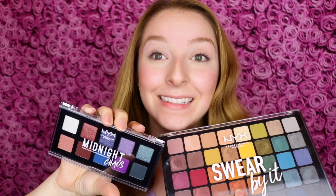So this retails for $21.99 on Ulta.com, which to me is a pretty high price point for a NYX eyeshadow palette that only comes with 10 shades. So that means that each shade is worth $2.20, whereas the NYX Swear By It palette retails for $35, and that means that each shade in that palette, since there's 40 shades, retails for 87 cents. So if I just did my math correctly, you're paying 2.5 times more per shade in the NYX Midnight Chaos palette, and the size of the pans is basically exactly the same. And I thought $35 was high for the Swear By It palette, but that is seeming so reasonable compared to this basically $22 eyeshadow palette right here.